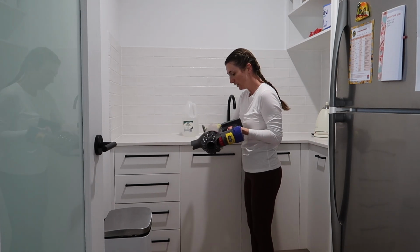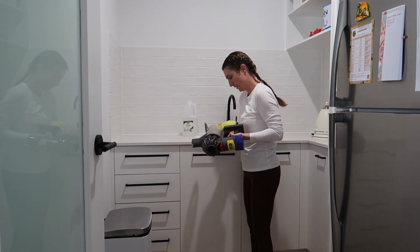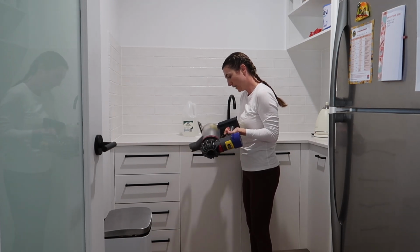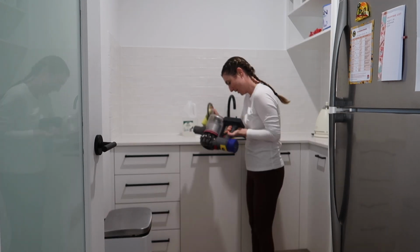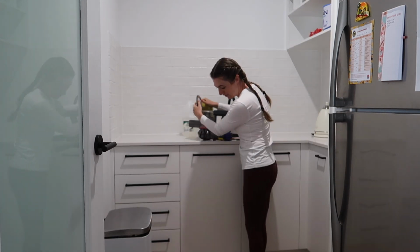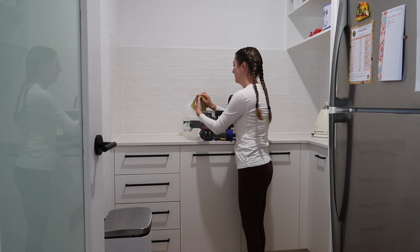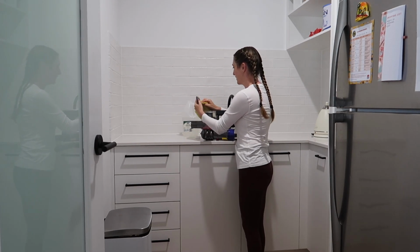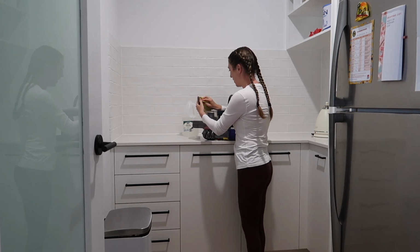Yuck, this clearly has not been done in quite some time. It is putrid. Probably since my last clean with me, or get it all done with me, where I did my vacuum cleaners. So this is your reminder. If it's been a while since you've given your vac a good old clean out, now's the time.